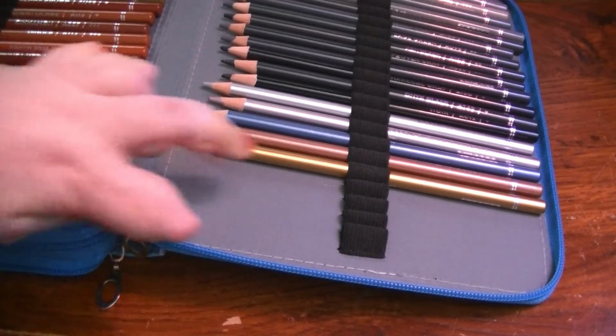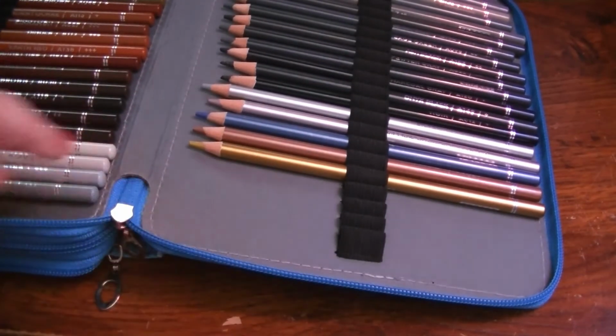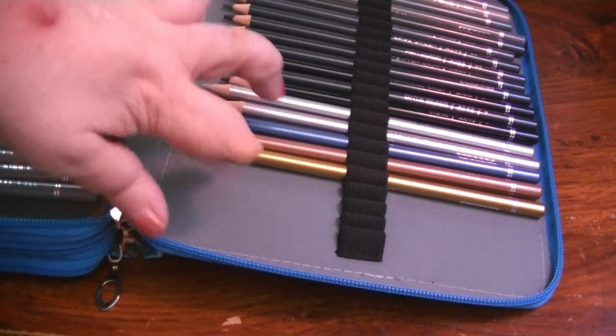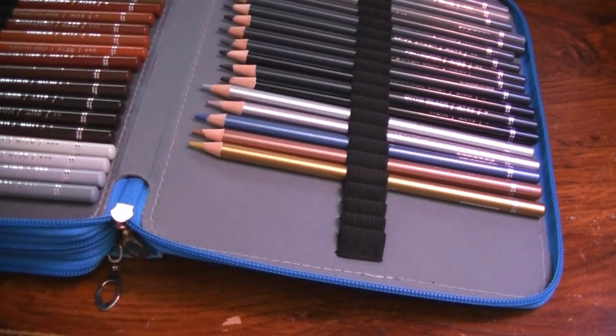In some of my cases I have more than 3. I think right here I've got 4. So in some of them I have more than 4. Some of them I might have like this whole back section, row, whatever you want to call it.